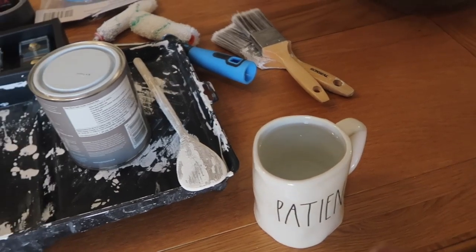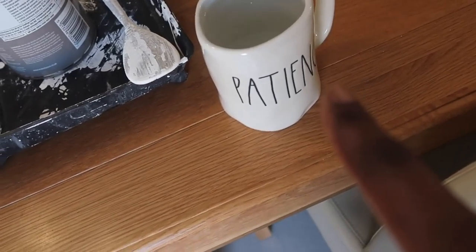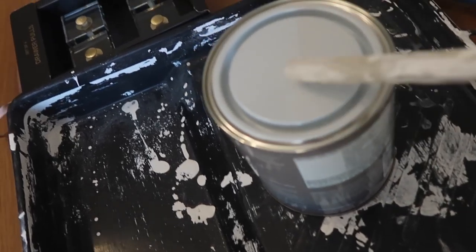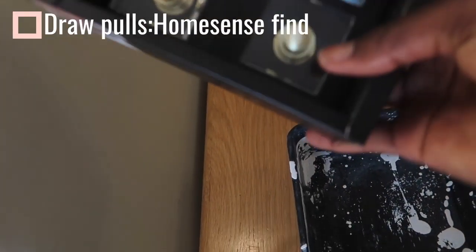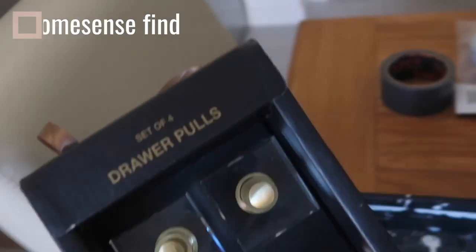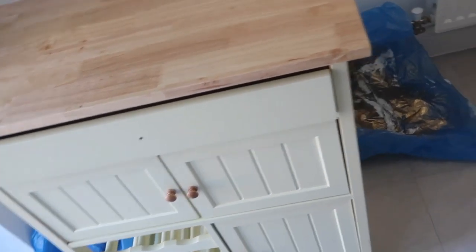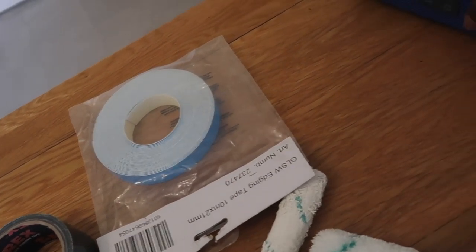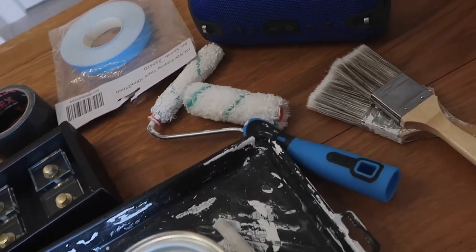Here, I'm all ready to get painting. So I've got my water, as usual. I've got my spatula that I'm gonna use to stir the paint. I've got the knobs, guys, drawer pulls that I'm thinking to switch and use onto there. And I've got my painter's tape and of course my music to keep me going, and I've got a couple of brushes with me here.